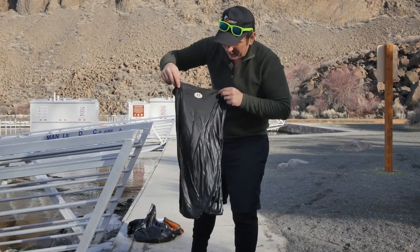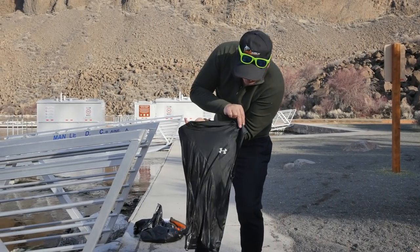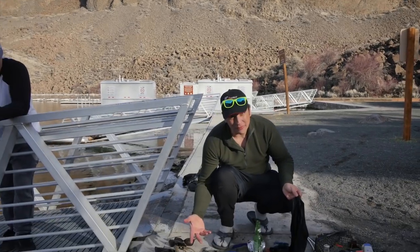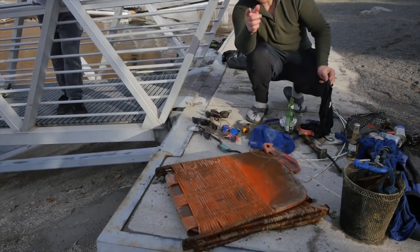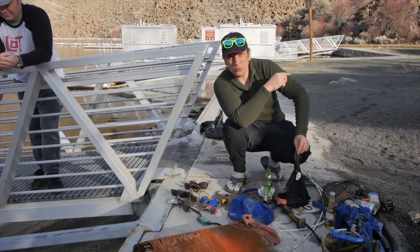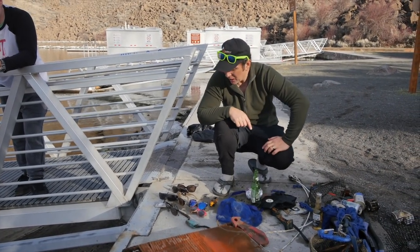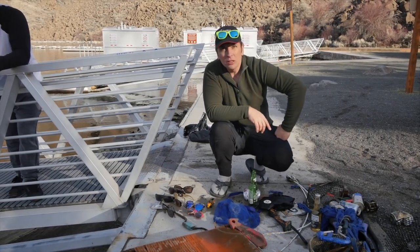It stinks, but it looks like it's held up pretty good. So we have ourselves a nice little Under Armour muscle shirt. Two, four, six, seven more pairs of sunglasses, because the 368 sunglasses we found in the last five months in the first 100 episodes of Adventures with Purpose was not enough. So we picked up seven more.